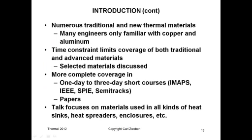There are numerous traditional and new thermal materials. Many engineers I've found in my short courses are only familiar with copper and aluminum. That is, they're not familiar with a lot of the materials that have low coefficients of thermal expansion. Time constraints limit coverage of both traditional and advanced materials, so I have selected a few to talk about. There's more complete coverage in 1 day to 3 day short courses that I teach for various scientific and technical organizations, commercial organizations, and also in-house. And I have some papers on the subject that I can send you if you're interested.